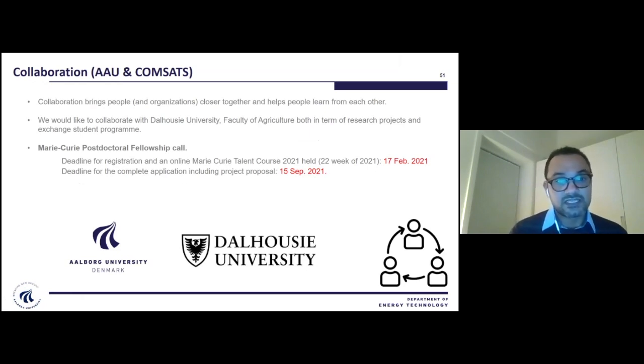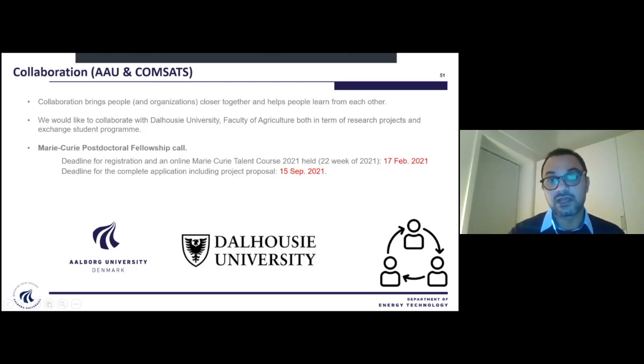And the last thing, nowadays we have a Marie Curie postdoctoral fellowship call. So if any PhD student is interested, it will be my pleasure to become his potential supervisor in this call, so he can apply and submit the project proposal. So it's a fully funded 2-year and extendable up to 3-year postdoc fellowship. The deadline is 17 February for the talent course, but the actual deadline for the complete application is 15 September.